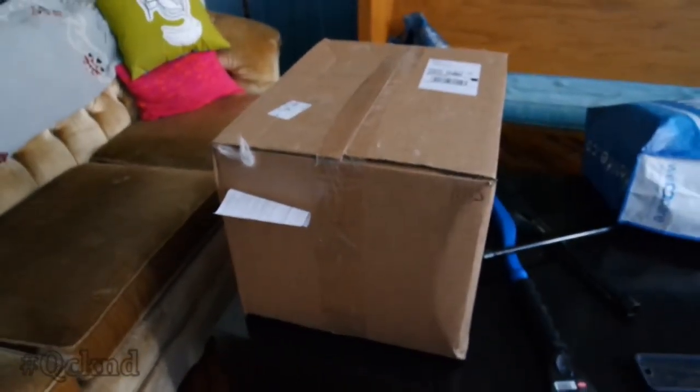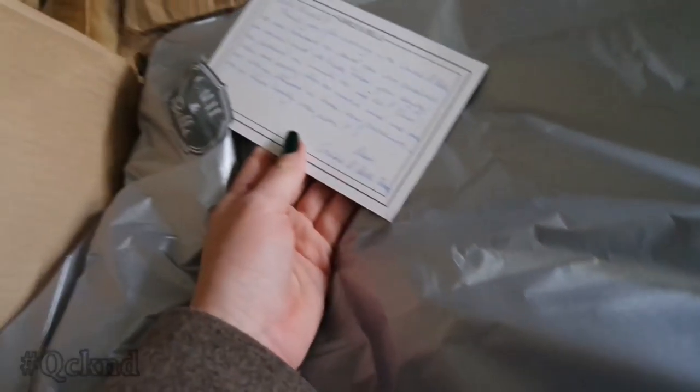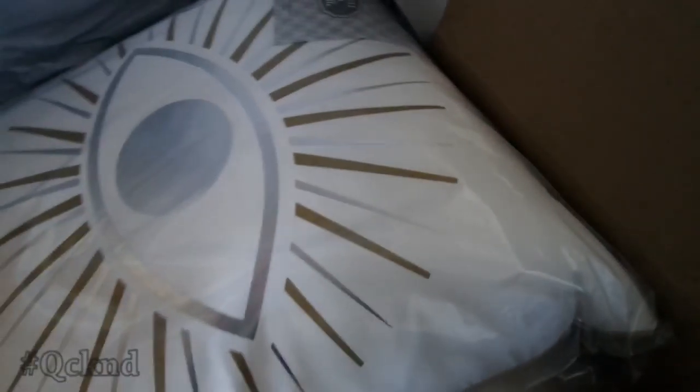But look how big this box is. Look how cool that is. That's awesome. And there's a little thing up here. Hey, Qqcknd. So nice. Really nice and custom from Gable and Belle. This is so good. Bree is still not here, so we can go through these.